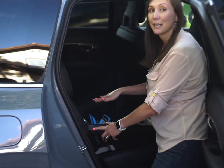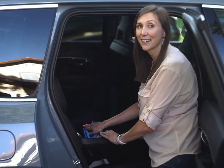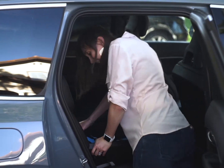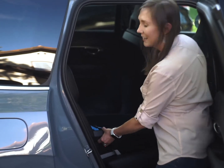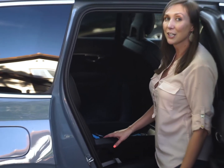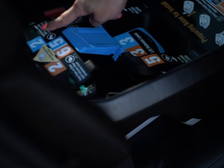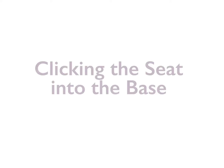Step number 5 is going to be to close this release lever, and then you're going to see and hear the ratcheting that tightens the car seat base into the car. I'm just going to give it a tiny little push. And look how tight the lower anchors are now. The car seat shouldn't move more than 1 inch in any direction after it's installed, and you can actually see on the indicator right here that turned green to let me know that the car seat is installed correctly.